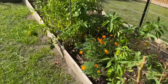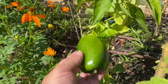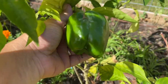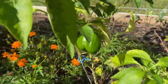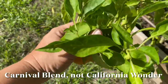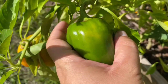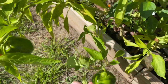Okay. All right, so I'm super excited about my California Wonder Peppers. Look at that. That's a nice size pepper. Super excited. I have another one over here. Look at that. Yeah, I got two awesome peppers. And there's more flowers, more little babies coming, so that's exciting. My California Wonder. Oh, look at that, I'm getting a yellow one. A yellow California Wonder. Another one here looks like it might also be turning yellow. And then one here. Very cool.